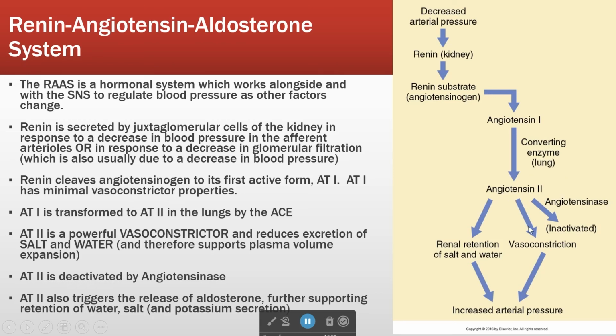So angiotensin-2 brings about vasoconstriction. It also brings about renal retention of salt and water. That's through the aldosterone system. So angiotensin-2 leads to an increase in aldosterone. I'm pointing to a thing that doesn't exist, but this is where it would be in your notes, right? So angiotensin-2 leads to aldosterone. Aldosterone leads to renal retention of salt and water. So if we increase our plasma volume with aldosterone and we cause major vasoconstriction at the same time, well, we're going to get a big increase in arterial pressure.